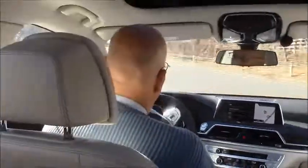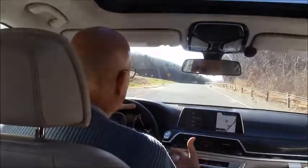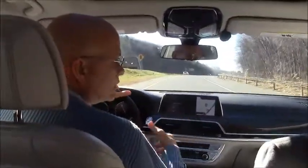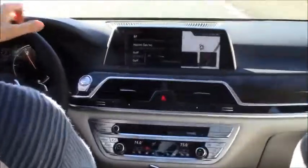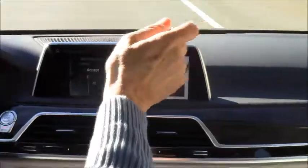Let's talk about some of the gesture technology, because everything today is, as you know, sort of sensor oriented. The Fitbit's all about that. So everybody's going to motion technology, and BMW's on board with that as well. So for example, if I turn on the radio right here, I can use my hand. Now obviously I have volume control on the steering wheel, so I can do that. But I can just come up here and just sort of spin my finger, and I can increase it right there.